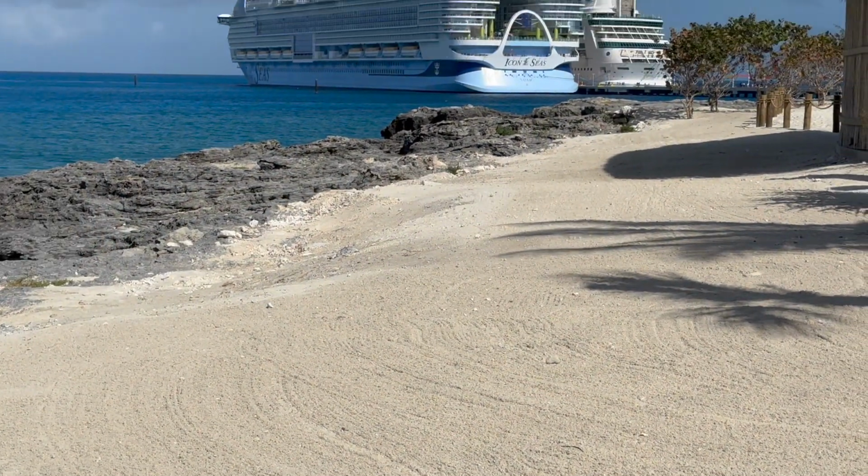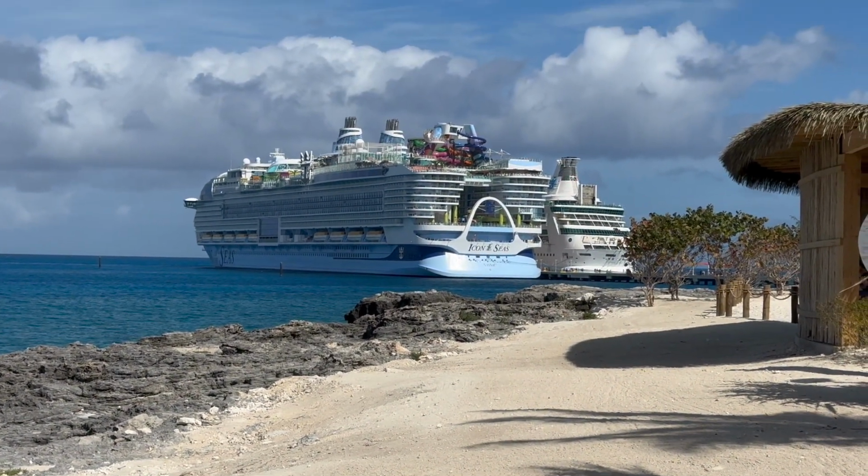Now that we have explored Hideaway Beach at Perfect Day, it's time to head back to the ship.